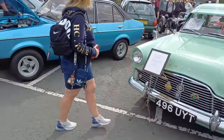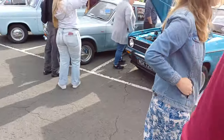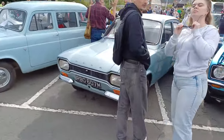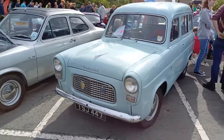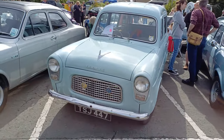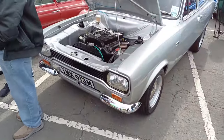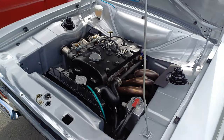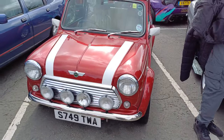Zephyr. Come on to the Mark II boys again. And they've got a nice standard Mark I there. Look at that early Escort. And this one's had a bit of modification to it. So this fellow, this hot HP here, he used to work at Elsie before. There's Mini.